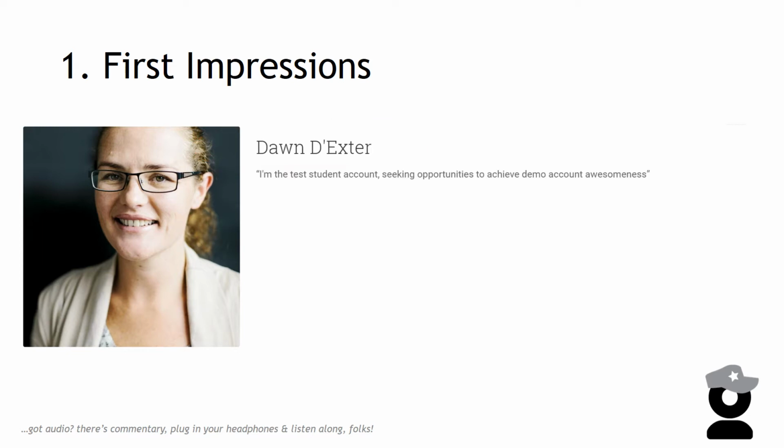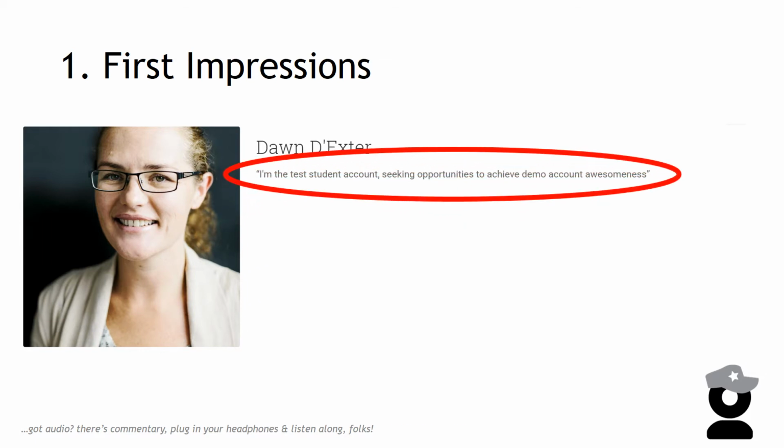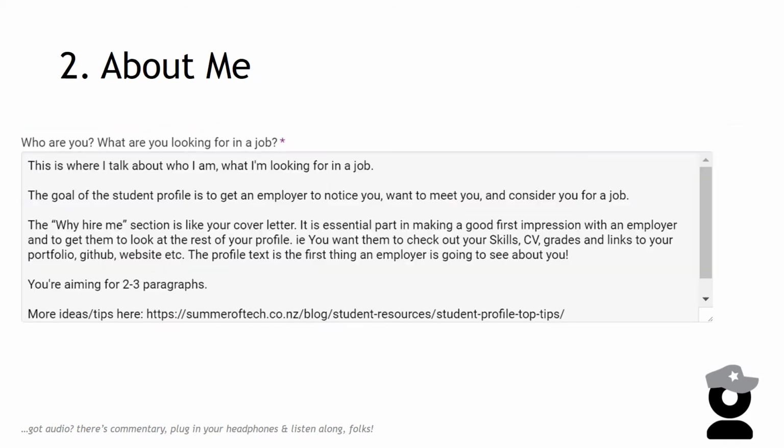Next thing they're going to see is a short blurb. So these are the keywords under your name. It's going to tell them really quickly what you're looking for in a job. What role are you looking for? If they're looking for a digital marketing specialist, make sure that those words are right there under your name. You don't need to repeat any of the other information that's already on your profile.